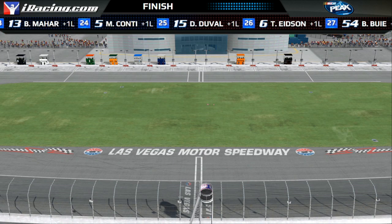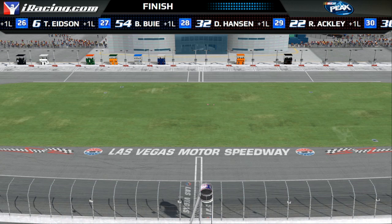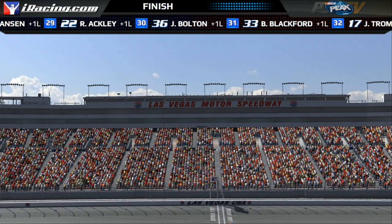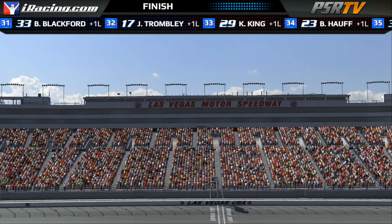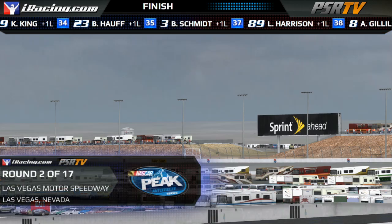And we might see a race kind of like this one where it plays out. You got passes for the lead and guys coming and going through the field. And then ultimately, Joe, it could turn into a pit strategy and a fuel mileage race. We really don't know. But if it's anywhere near as entertaining as this one was, I don't think we'll have any reason to be disappointed.